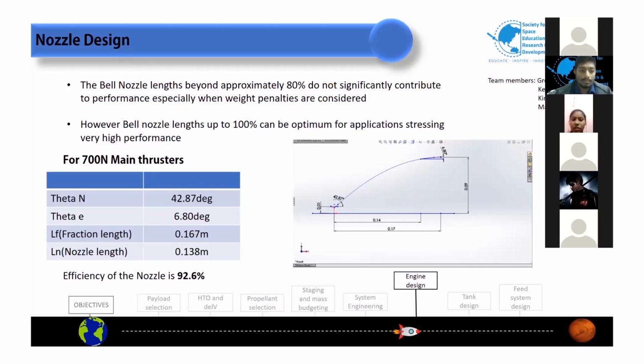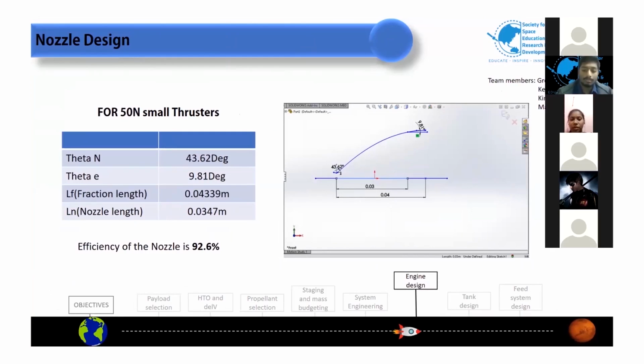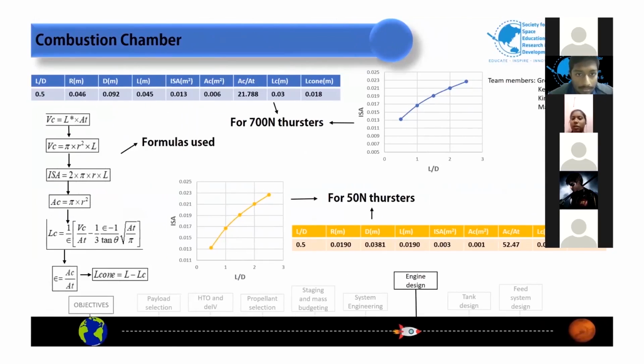The length of the nozzle for the 700 Newton main thruster came out to be 0.167 meter, and with the ISP of 353, the nozzle efficiency we got is 92.6%. The same assumptions were made for the 50 Newton small thrusters also. For these also we used the previously calculated parameters, with the length of the nozzle equal to 80% of fractional length, and we got the length of the nozzle through iterations as 0.044 meter, and the efficiency of the 50 Newton small thruster also came out to be 92.6%. So this shows that our nozzle is efficient.